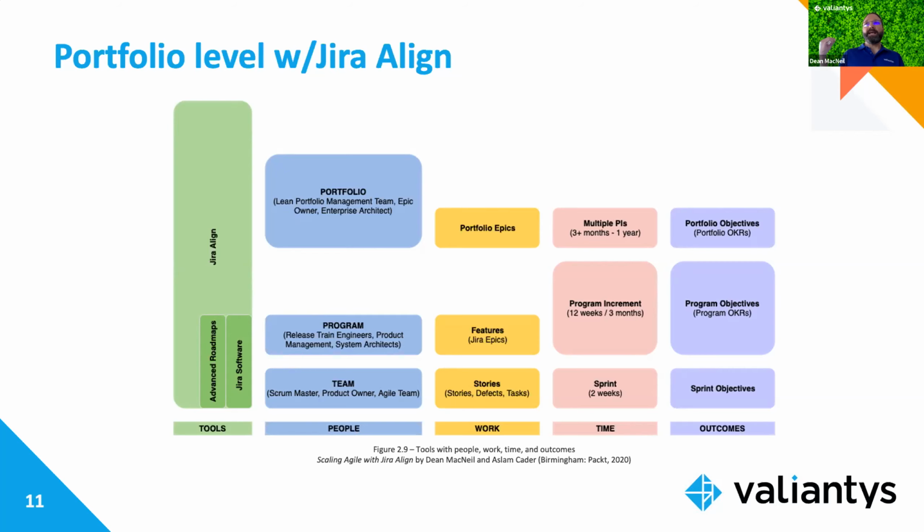Those could be things like annual OKRs or portfolio OKRs at that higher level. Or if you're following SAFe at the program level, those could be your program objectives that you come out of PI planning with. Or they could be program OKRs if you're an organization that has OKRs at each level, which is becoming more and more common. Now, you'll notice off to the left, Jira Align takes up that big chunk there because it's giving us room to grow now, right? We have other blocks we could fill in this connected enterprise, but right now we're still going to focus at the portfolio level.